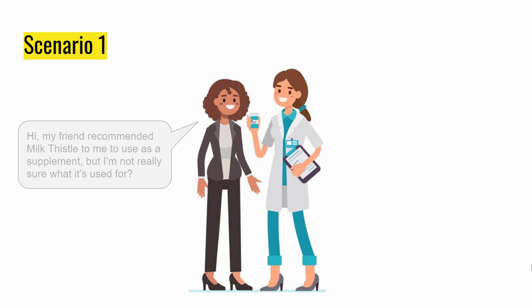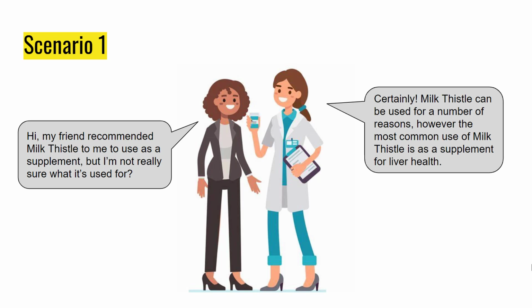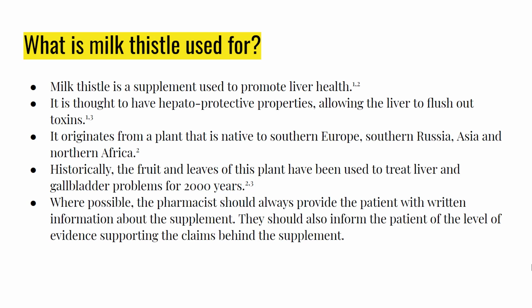She enters your pharmacy and says, "Hi, my friend recommended milk thistle to me to use as a supplement, but I'm not really sure what it's used for." You, the pharmacist, say, "Certainly. Milk thistle can be used for a number of reasons. However, the most common use of milk thistle is as a supplement for liver health." Let's look at this further.